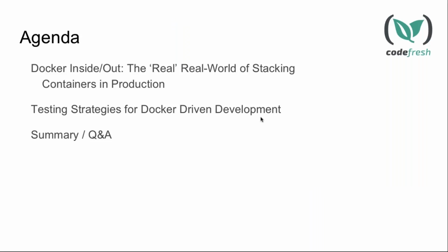As for the agenda, Daniël is going to kick it off and talk about Docker inside and out, the real world of stacking containers in production. And then he's going to pass it over to Alexei, who will dive into testing strategies for Docker-driven development. And we should have time at the end for a Q&A session.